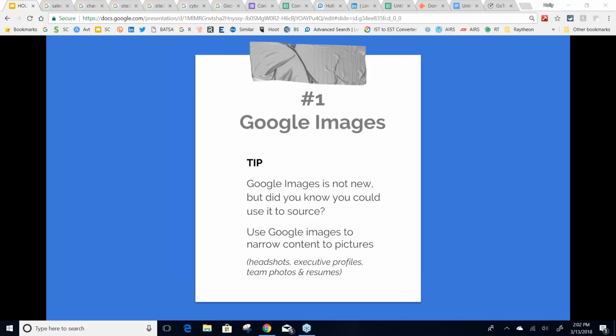So first thing, Google Images. You probably know how to use Google Images, you know it's there, but did you know you could use it to source? This is one of my tried and true go-tos for so many different things, and it helps me in so many different areas. I am going to show you guys this live.